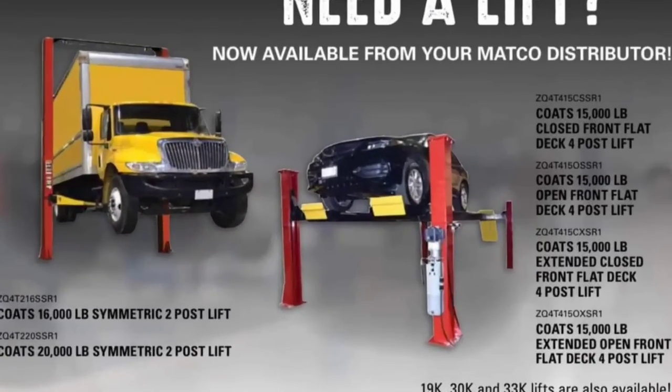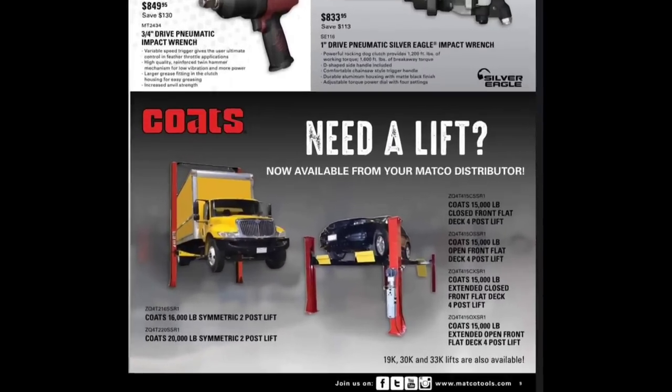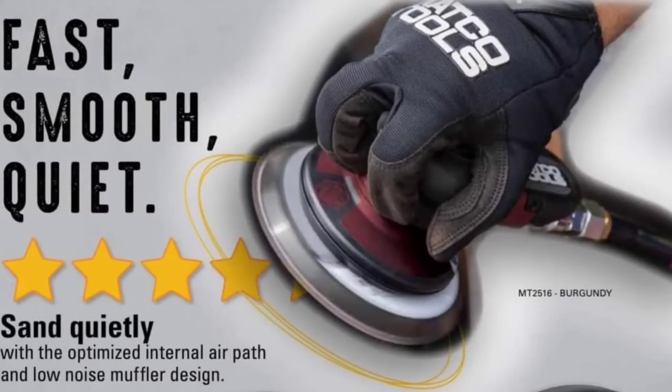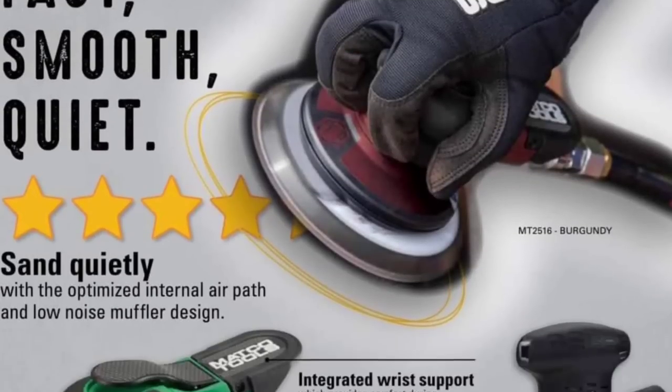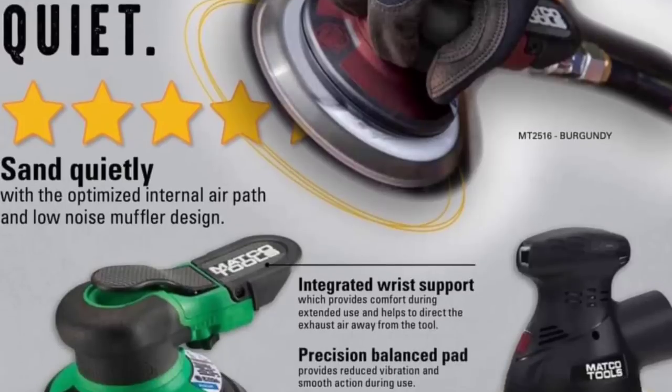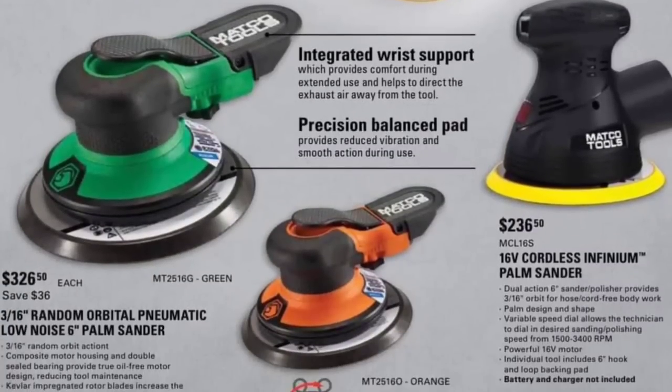Need a lift? They sell Coates lifts. Sweet. I'm sure they're dirt cheap. Probably $20,000 per lift. We got some sanders. Fast. Smooth. Quiet. Sand quietly. Integrated wrist support. Ooh, integrated wrist support. That's what I've been waiting for. Damn, Matco. Thank you so much.